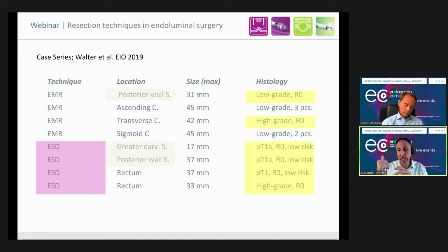I just did a case last week. It was a large polyp in the sigmoid. And then, of course, you have one big specimen of about 45 millimeters, but you cannot be sure whether you have really R0 resection. So, of course, there are cases where you really have to go for en-bloc resection, and you have to be certain that there is indeed an en-bloc resection.